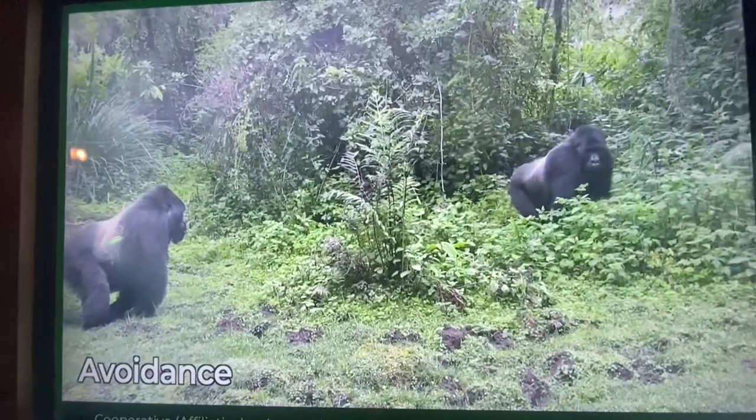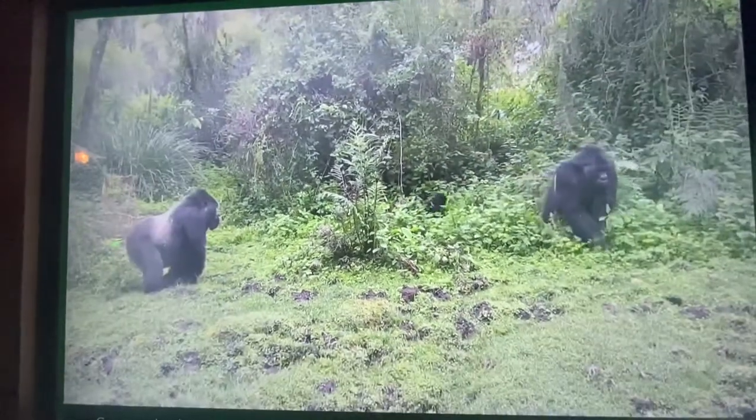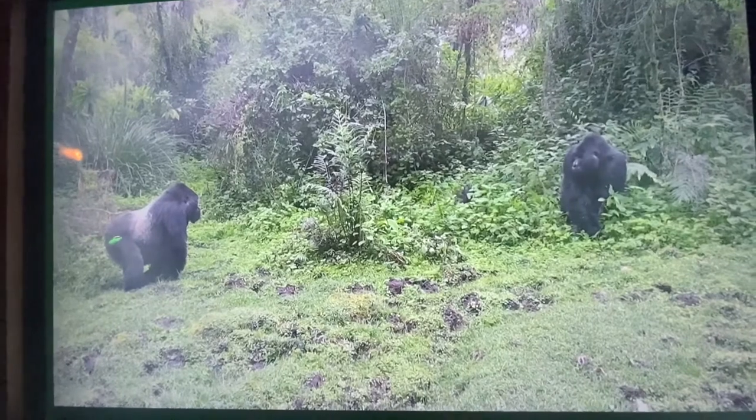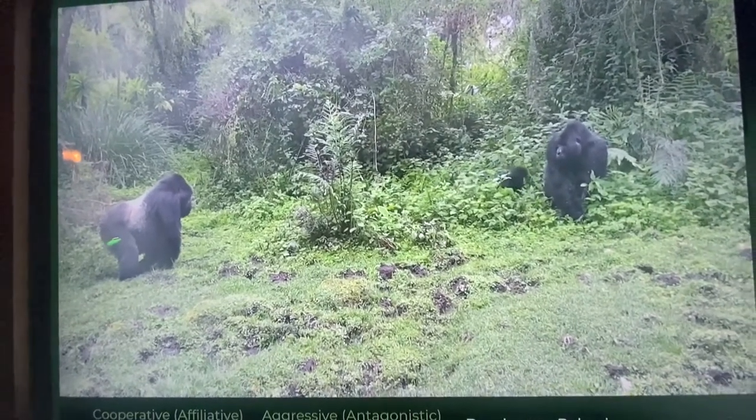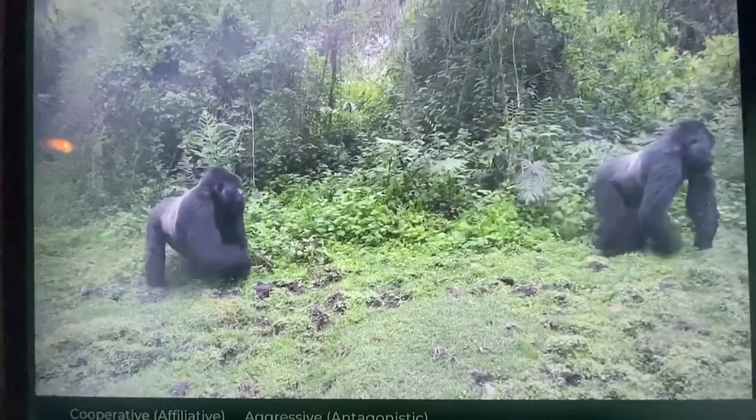And we'll check out avoidance. Subordinate gorillas must show deference to the alpha or dominant silverback. As you can see here, they're walking along.